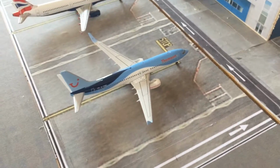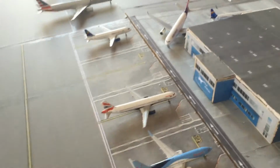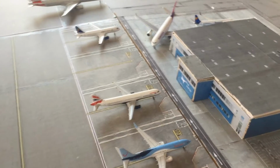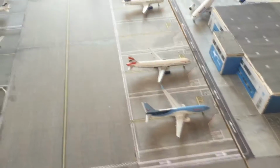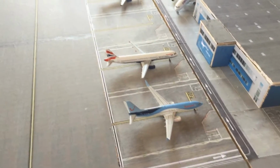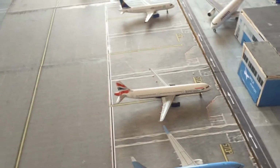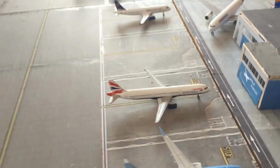So we have a Thomson 737-800. This area here is all just storage, not storage as such. It's all just hard stands where, of course, aircraft need to wait for whatever reason. So this Thomson 737-800 later on in the day will be heading out to Tenerife. The BA will be transferred over to the other side of the taxiway once the Finnair goes. This BA is going out to Tel Aviv.